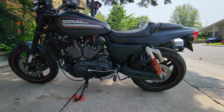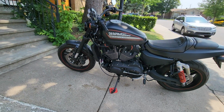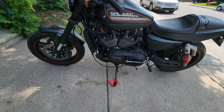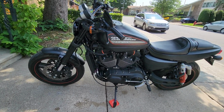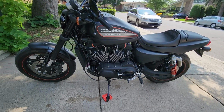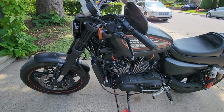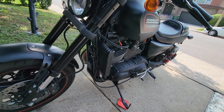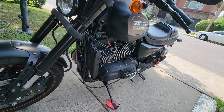Really love this bike. Never get enough of it. Oil change yesterday, so don't mind those little spots. I'll clean those up soon. Oh, there it is. I love that it came with that big oil cooler. It really helps keep it cool under high speed.